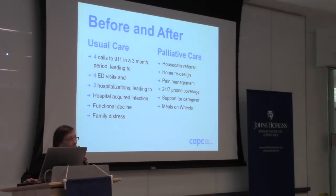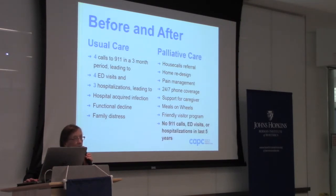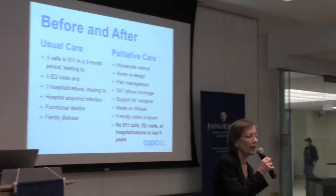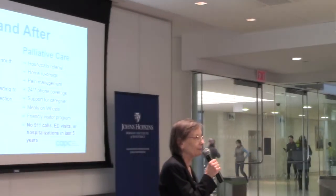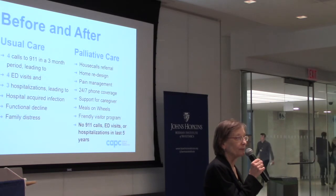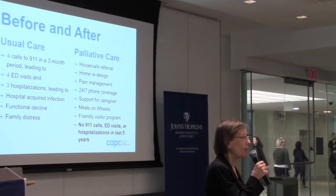Support for Mrs. B, Meals on Wheels and Fresh Direct, friendly visitor program. He is now 96 years old, still living at home with his wife, has not once been back in the ED or the hospital. Now look at these two columns and tell me which one is easier to get in the current healthcare system. Usual. Which one is low value care? Very poor quality, incredibly high cost.